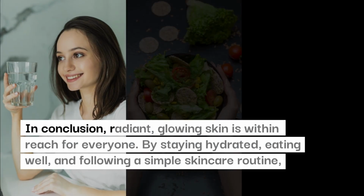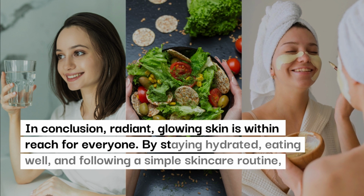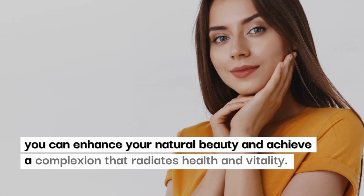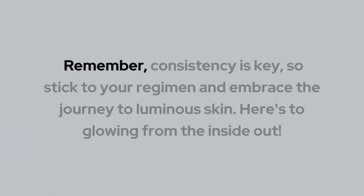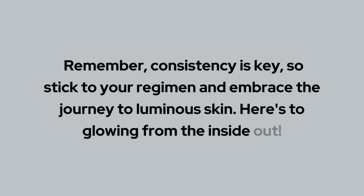In conclusion, radiant glowing skin is within reach for everyone. By staying hydrated, eating well, and following a simple skincare routine, you can enhance your natural beauty and achieve a complexion that radiates health and vitality. Remember, consistency is key, so stick to your regimen and embrace the journey to luminous skin. Here's to glowing from the inside out.